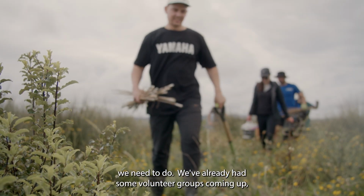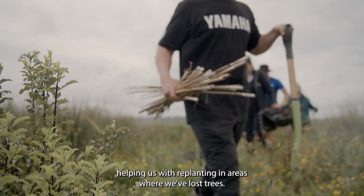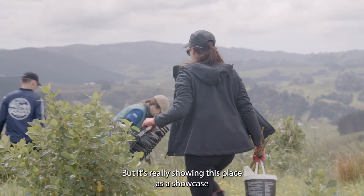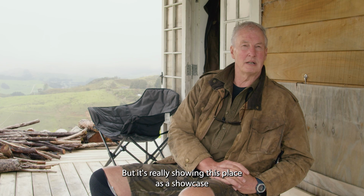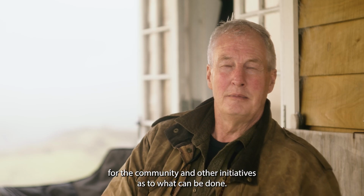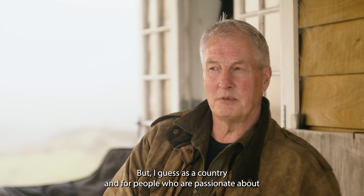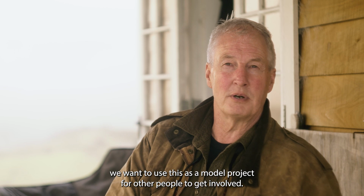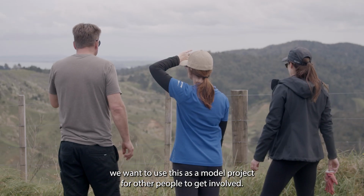We've already had some volunteer groups coming up, helping us with replanting in areas where we've lost trees. But it's really showing this place as a showcase for the community and other initiatives as to what can be done. As a country, and for people who are passionate about the natural environment, we want to use this as a model project for other people to get involved.